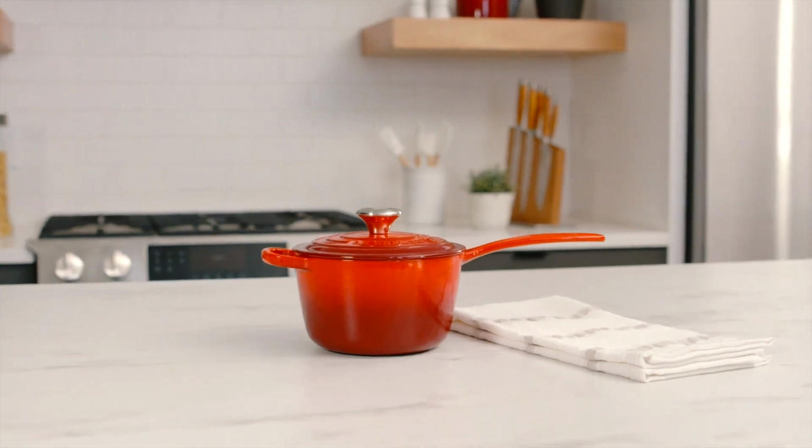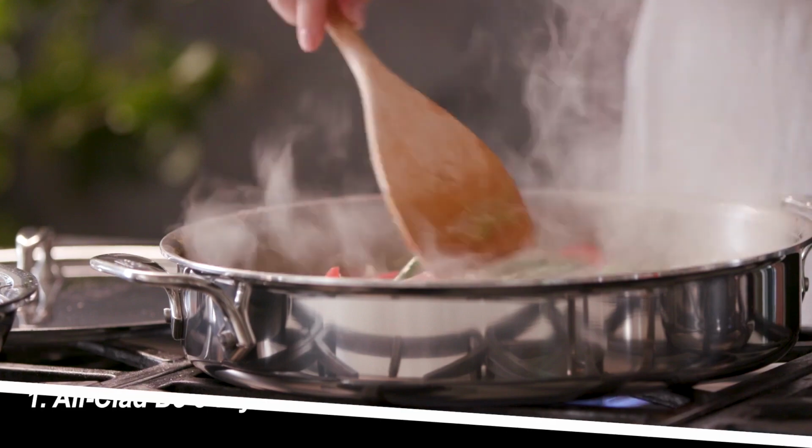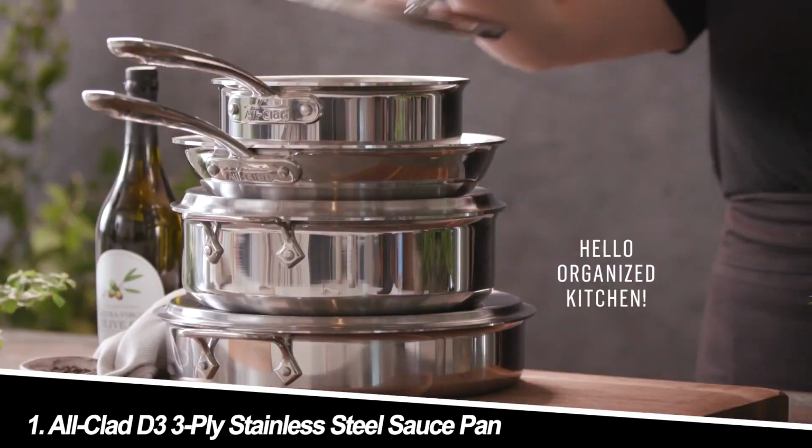In this video, I will share with you the top 3 best saucepans of 2024. Number 1. All-Clad D3 3-ply stainless steel saucepan.